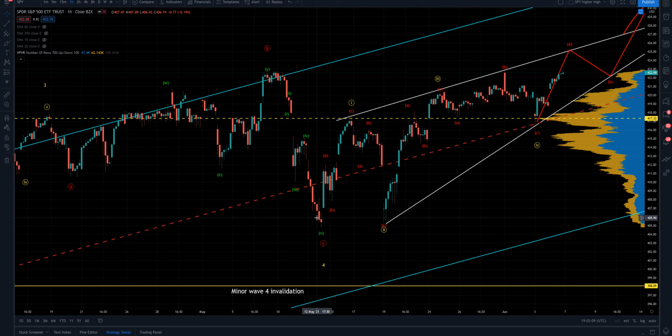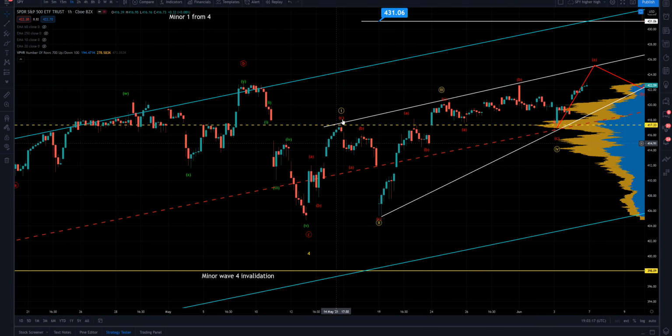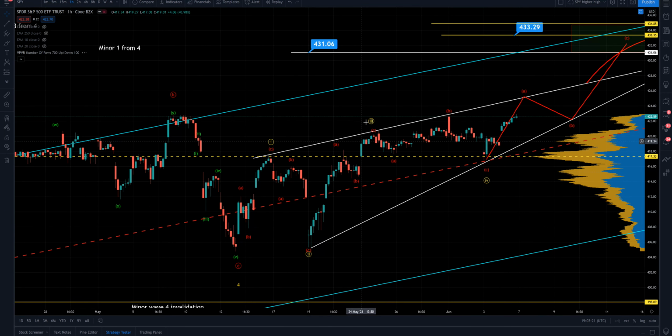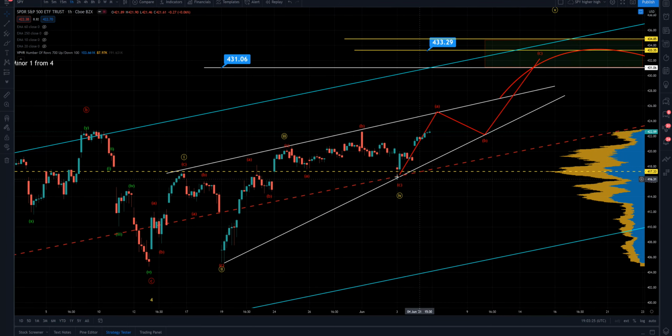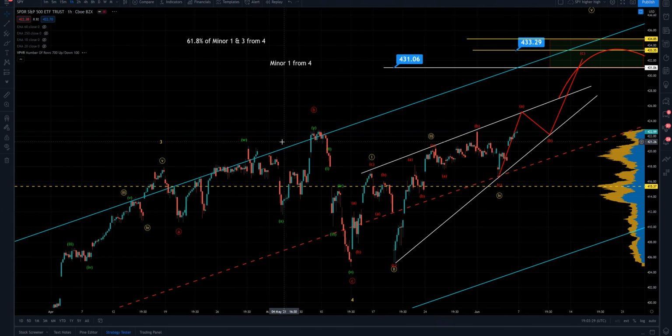We've got 2 gaps here, and we can't see any evidence of any kind of 5-wave symmetry going on for an impulse wave here. So I'm just counting 3 waves up into a 1, 3 waves down into a 2, another 3 waves up into a 3, expanding flat 3 waves pattern into a 4, and now I'm expecting another 3 wave move higher into the overthrow into these overhead targets.